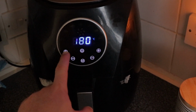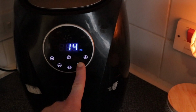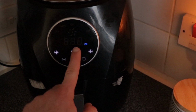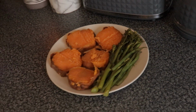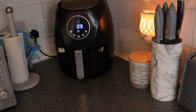I love this thing. These only cost about £80 if you get them on an Amazon sale, really worth the money. Super easy to cook things. Let's go in between 9 minutes. And then once that's almost done, I will heat up this in the microwave and then be eating meal number 4. And while that's heating up, I'm going to show you what I have for meals 5 and 6 as well.